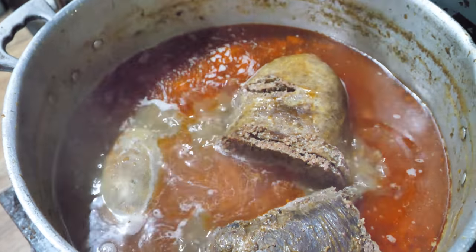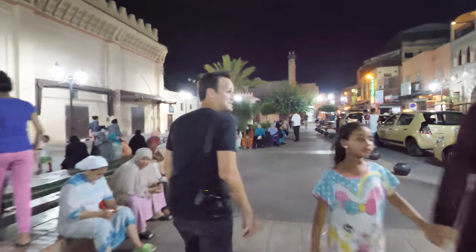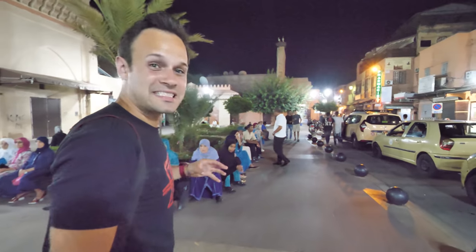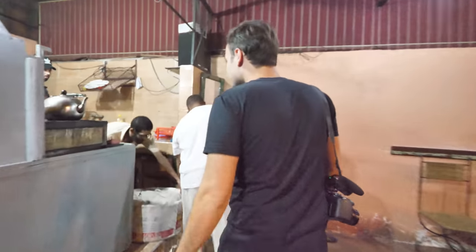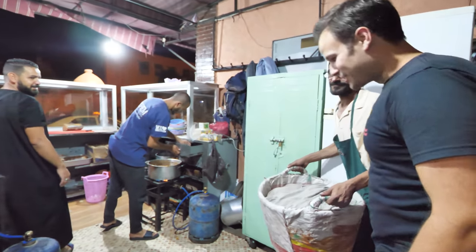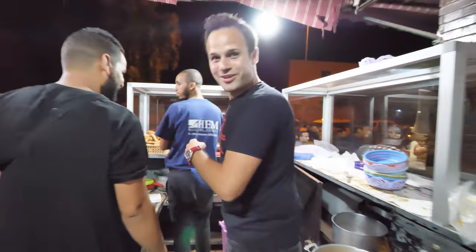spleen sandwich. Next up, we are exploring the Medina here, and we're gonna go for our final meal of our meat tour. We're gonna go get a stuffed spleen sandwich. We just found a tihal, which is a stuffed spleen. Stuffed spleen with ground beef, onions. Assalamu alaikum. Wow. And it's back here. Oh, the tihal. Yeah. Look at this, guys.